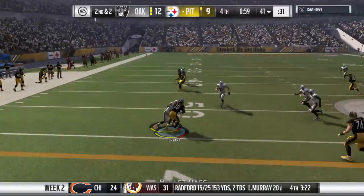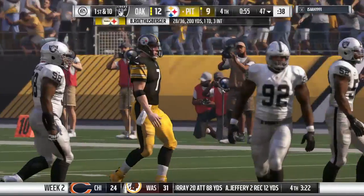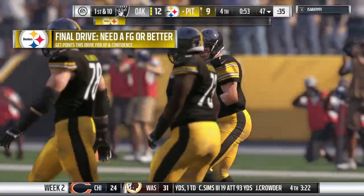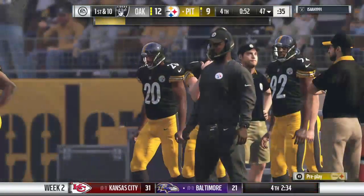This time. Complete to Bryant. And he'll go down right around the 47 this time. It'll go as a gain of 6 that time, and it moves the chains as well. Fresh set of downs here.